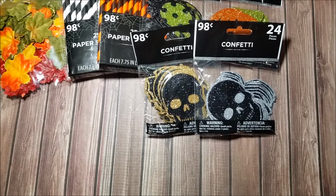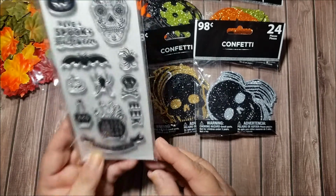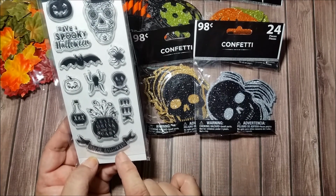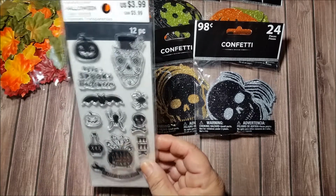And then I went to Michael's today. I wanted to come on today and get this uploaded because Michael's has an additional 25% off your entire purchase. All the Halloween stickers and stamps and papers were 40% off. So I found another one of these, $3.99. It was already 40% off, so it was like $2.39 on sale, and then your additional 25% off. So obviously I got it under $2. I thought that was a good deal.